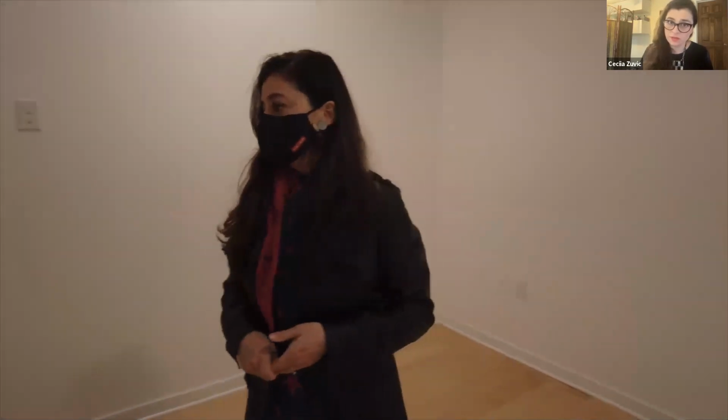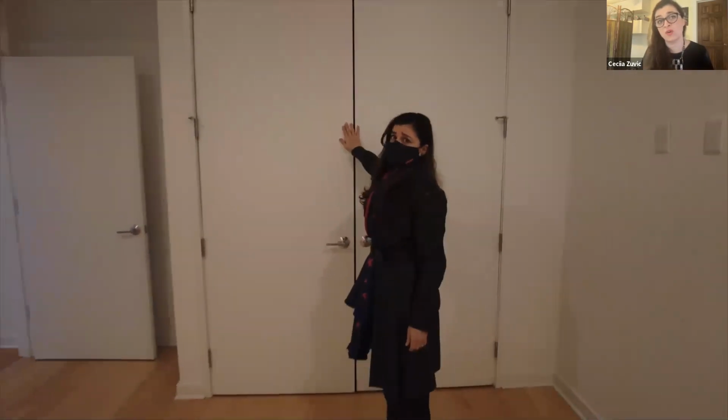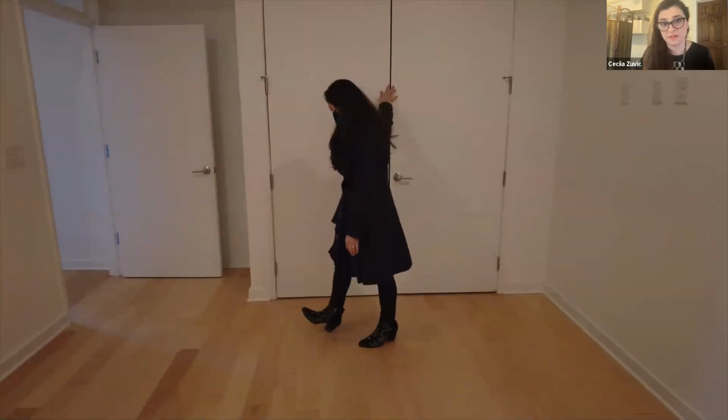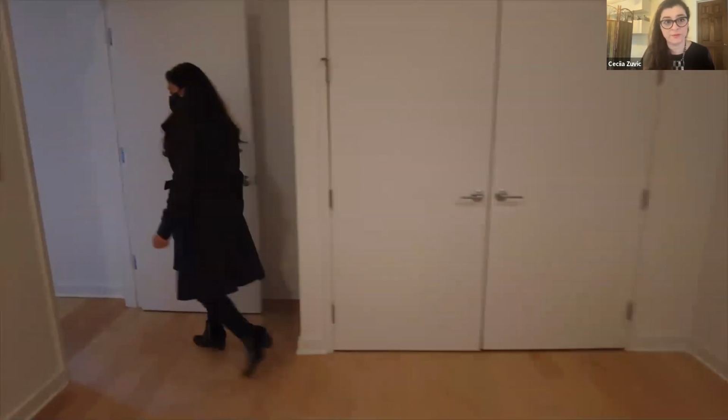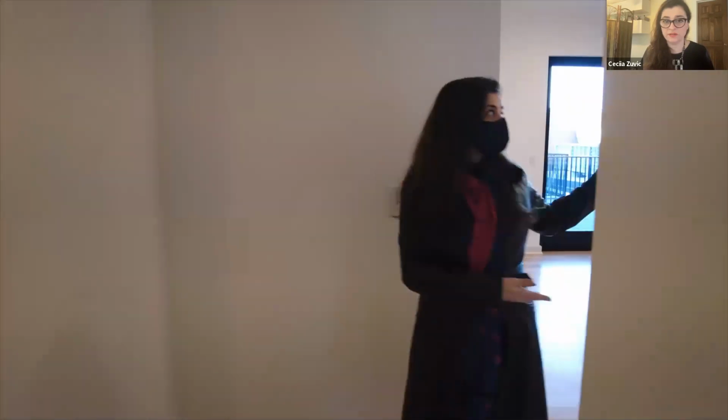One of the interesting features about the Fairweather is that every single door there is custom made. They're custom made and they're solid core doors and they go all the way to the edge of the ceiling. So these are massive doors that we have at the Fairweather. So we're going to go back to the living area on this unit 203.